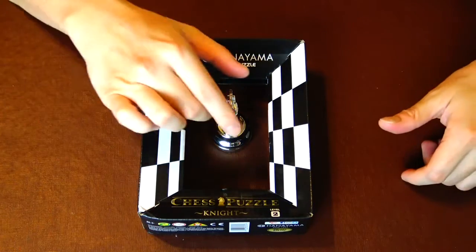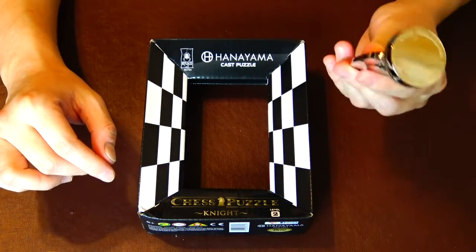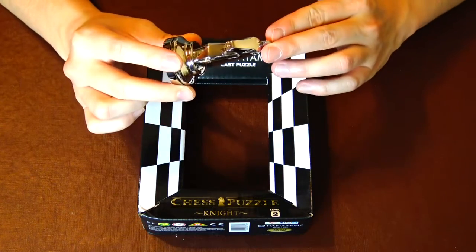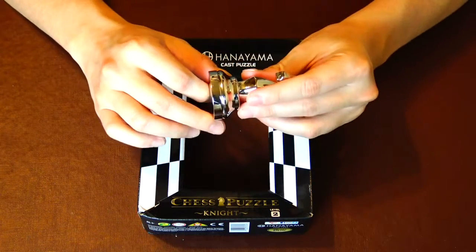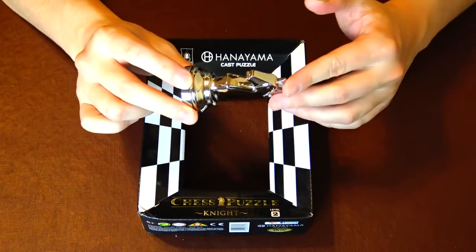Although I did solve it pretty quickly, I think it was by luck, just wiggling this around. To be honest, that was just messing around with it. But after you figure it out, it's definitely an interesting puzzle to work with. And plus, it looks really nice as a decoration.